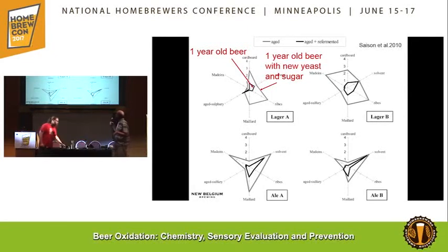Okay, I'll explain it. The gray line is the old beer, and there are a lot of these oxidized flavors they find. Maillard reaction, Madeira is sherry. That's a classic one. Cardboard there. Ribes is an interesting one. It's blackcurrant leaves. How many people know what that tastes like?